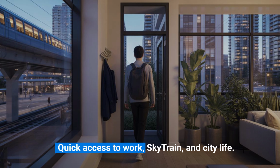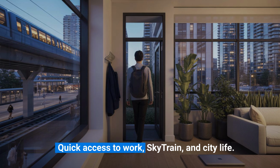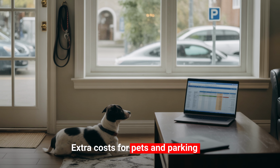So what my friend discovered is that the rent is steep, but living downtown means he's minutes from work, the SkyTrain, and the vibrant cultural scene. Space is tight. His one bedroom is less than 600 square feet, but the urban lifestyle and access to parks and the ocean make up for it. He had to be meticulous documenting his apartment condition to ensure the damage deposit returns smoothly. Pets and parking fees added unexpected costs, but he appreciated BC's strong tenant protections.